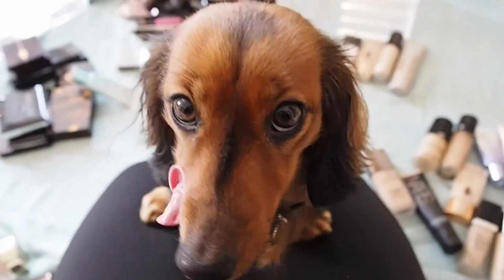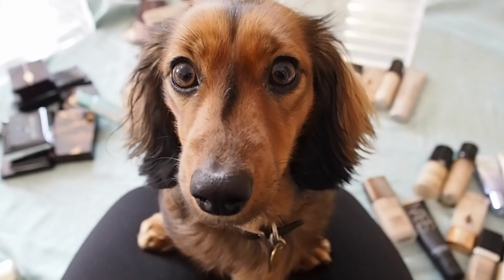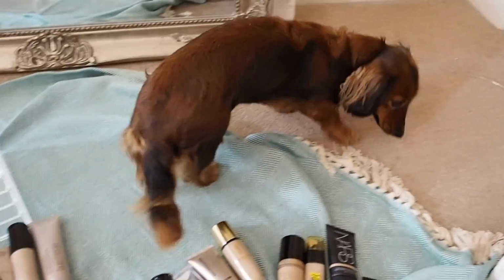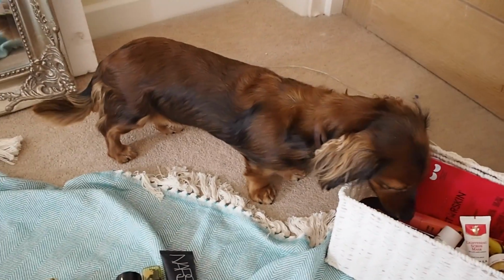Hey, help. Are you come to help me clear out my makeup stuff? Or are you just coming to get in the way? Mostly just to get in the way. That's what I thought. Nope, nothing for you in there.